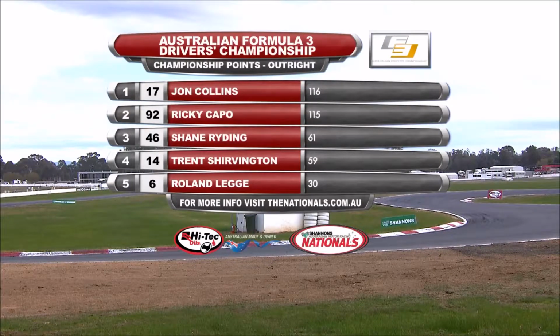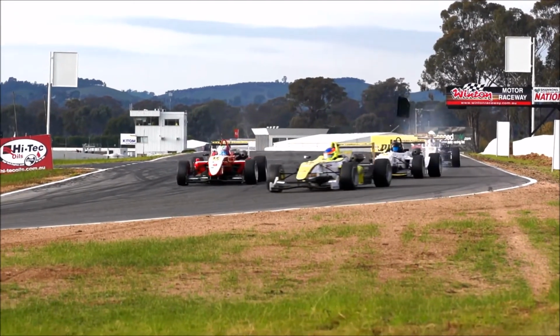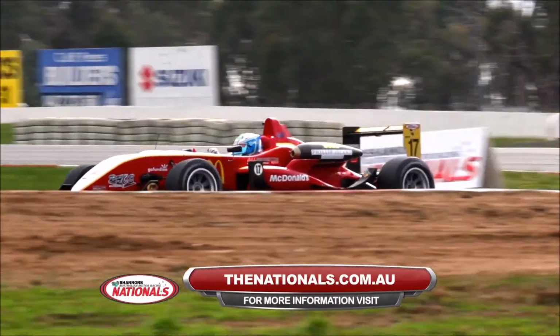Well, how does the championship look? There's the answer. 1 point and a new leader after 3 rounds. Collins in front of Capo by 1, with Shane Riding in 3rd place. We said it's going to be down to those 2 guys, and it sets the scene for the next round of the championship, where we head to Sydney Motorsport Park for the next round of the Australian Drivers' Championship for Formula 3 here as part of the Shannons Nationals.